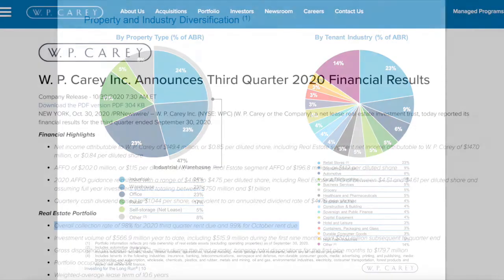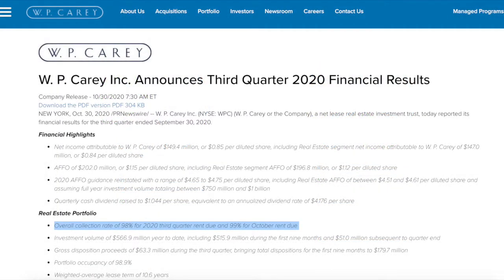Now, the diversity of WPC's portfolio is really something I love about this REIT, and it shows in the rent collection as well. The rent collection was at 98% in Q3 and even went up to 99% in October of 2020.